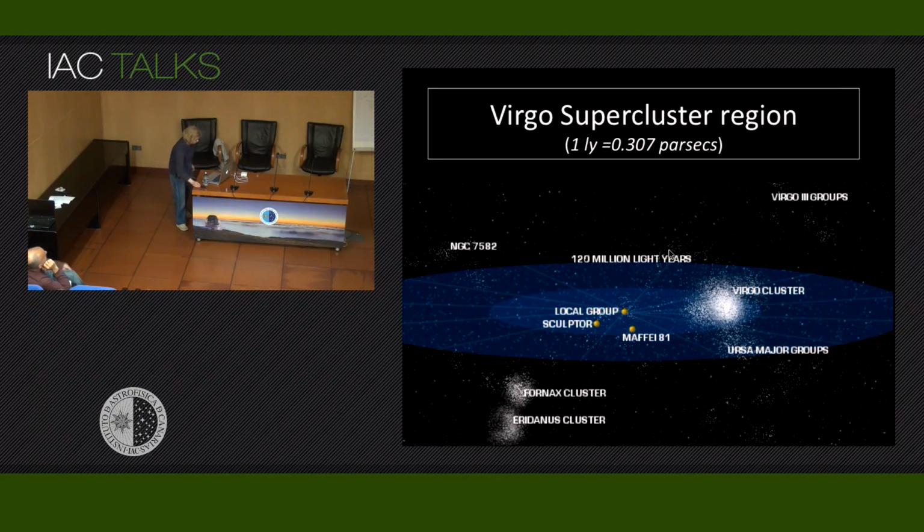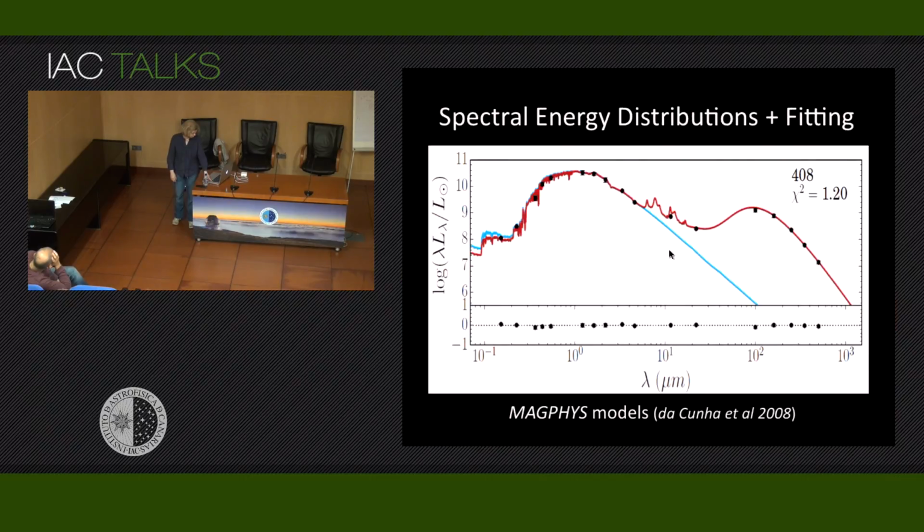So there's a few thousand galaxies in the Virgo cluster, and well resolved. This is one of the fits to one of the Virgo cluster early type galaxies, so spectral energy distribution fitting, and we've got a number of flux density points shown in black, and you can see, for example, GALEX data, optical and infrared data, WISE data points, and the Herschel data points.